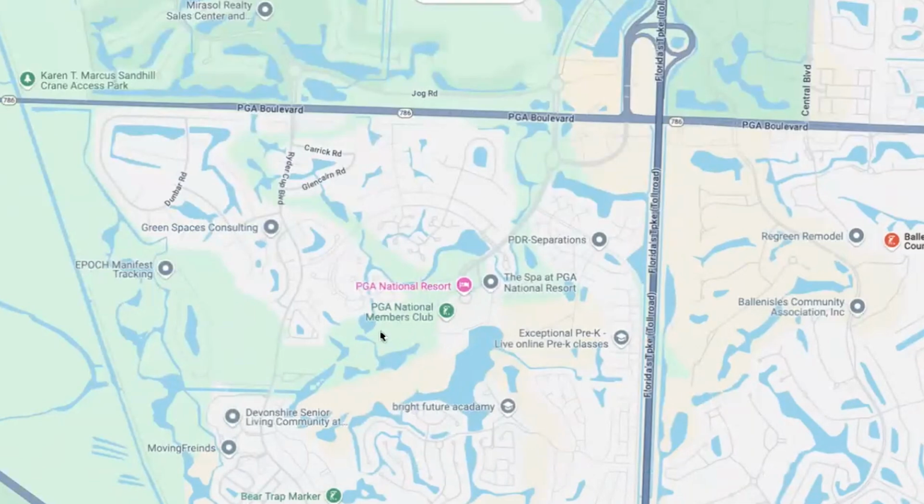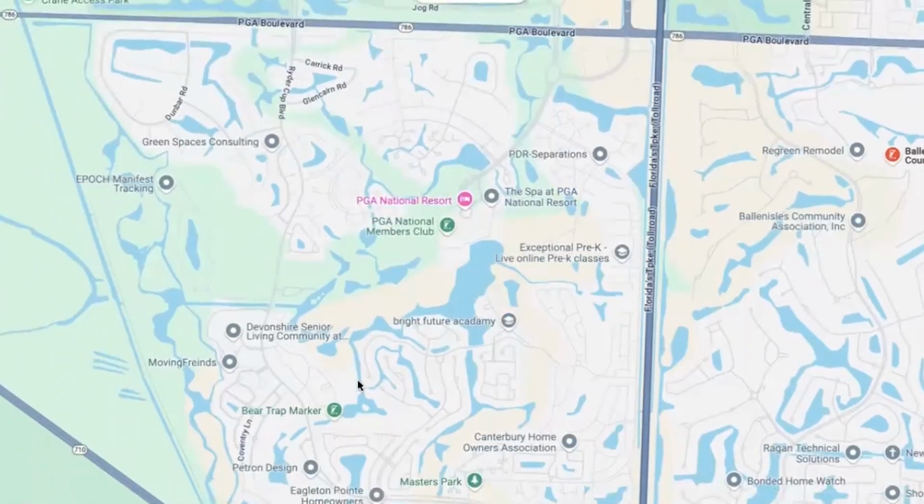low-profile condominiums. And then in the heart of it, you have the PGA National, you have a members club, and then you also have the resort. You have a spa. And what's the other unique thing is that maybe 20 years ago, they developed this Devonshire senior living community. It's top notch, it's like apartments, and it also has assisted living attached to it. It's really a great place to make a transition in your life. It's very well done, and you have all this wonderful community around you to support you.